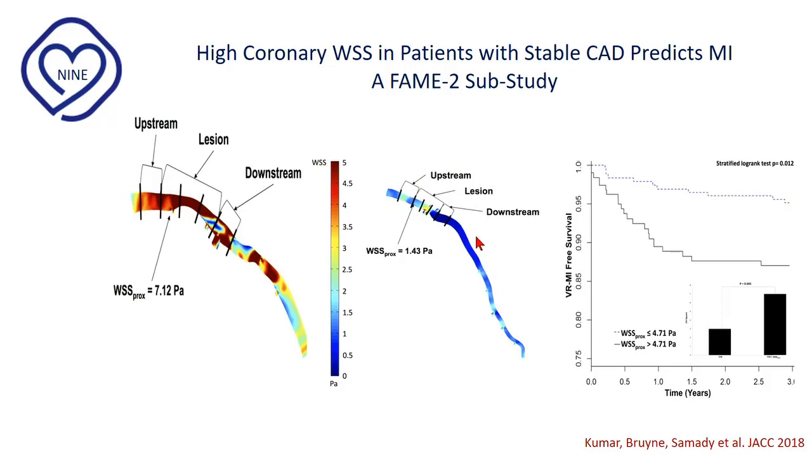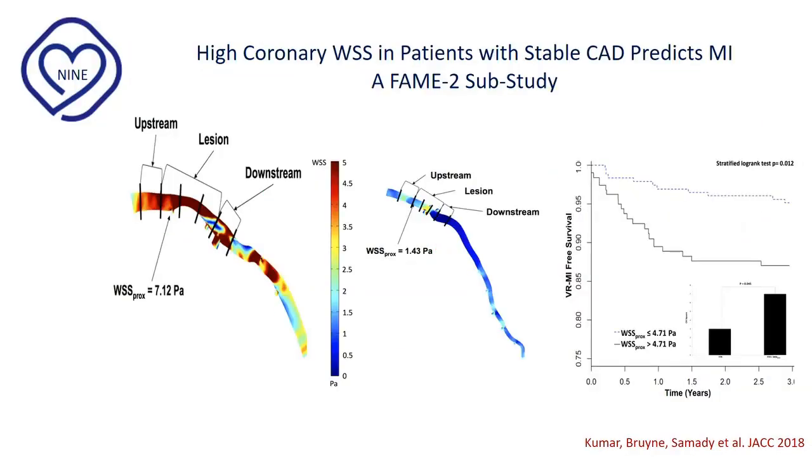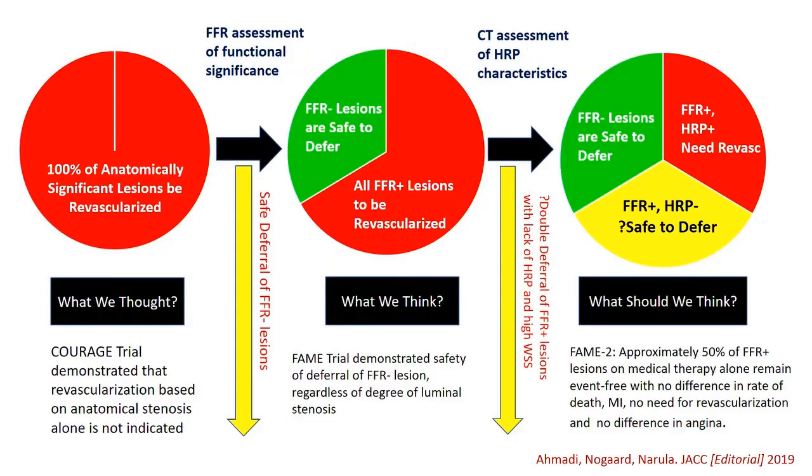And you'll see that approximately 50% of the people had low wall shear stress, and 50% of the people had high wall shear stress. And those who had the high wall shear stress had significantly worse outcomes as compared to those who had the low wall shear stress, again suggesting that if wall shear stress is being determined, which it does from the plaque characteristics, then in the 50% of the cases we should be able to identify them and reduce our referral or indications for the revascularization.